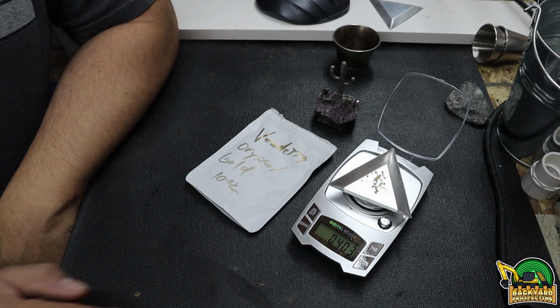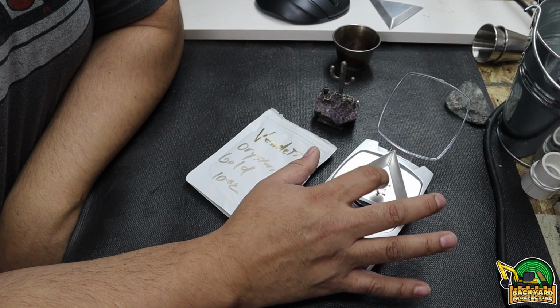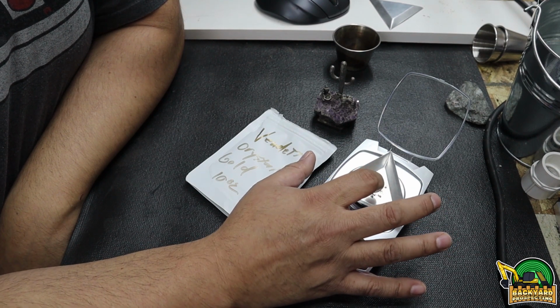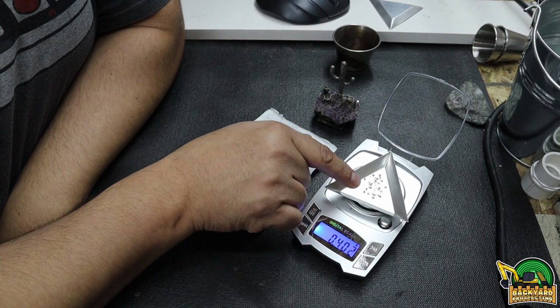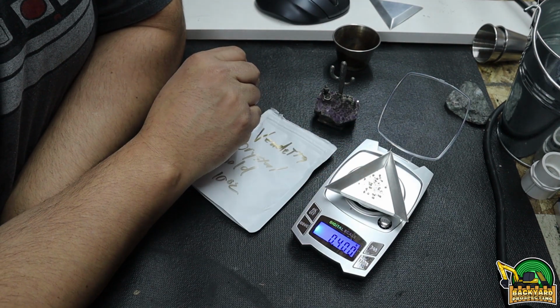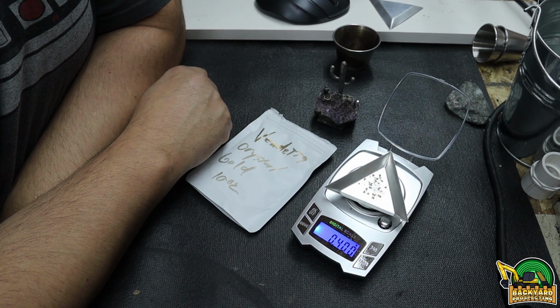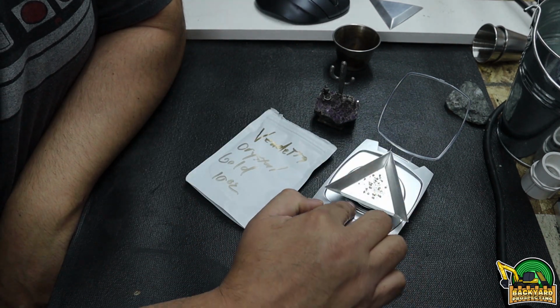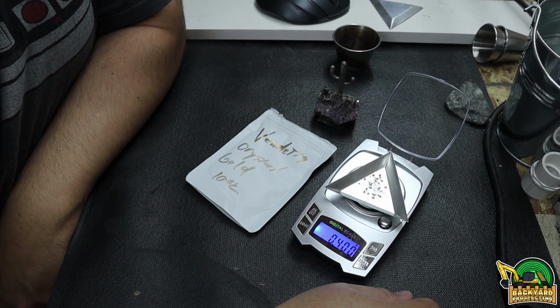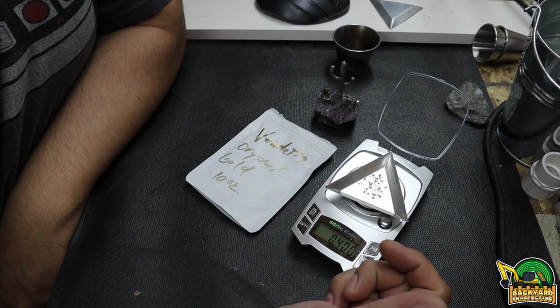Not bad at all. Pretty crystalline gold, wire gold, lots of it, flower gold in there. And then, of course, like I was saying, there's one piece that is still in its quartz host rock. So that's pretty cool as well. But yeah, there you go. 0.403. It's dropped down because it's shuffling, but 0.403 or 0.4, somewhere in there. Either way, happy camper.